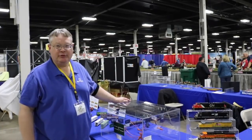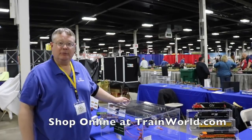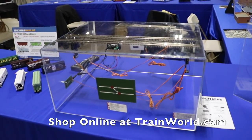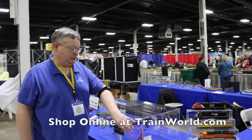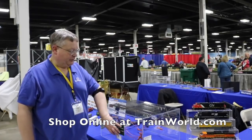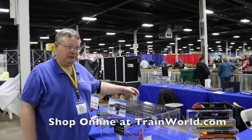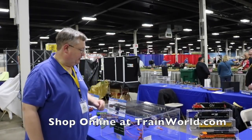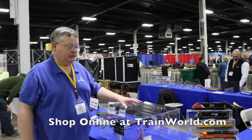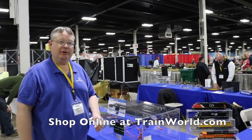First one we have here is our new layout control system. It's a much anticipated product. It features a whole new product for Walthers in the layout, the switch machines. Switch machines are servo based, and it's all plug and play. We have one here set up to do a crossover. We also have one set up to do a single switch. And the nice thing is each of these switch machines is actually a decoder in itself, so there's no need for an add-on decoder. It can go either DC or DCC right away.